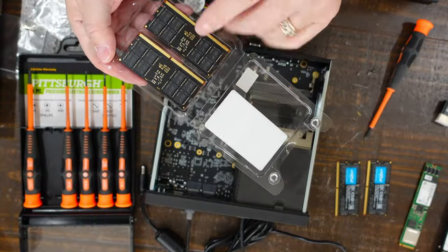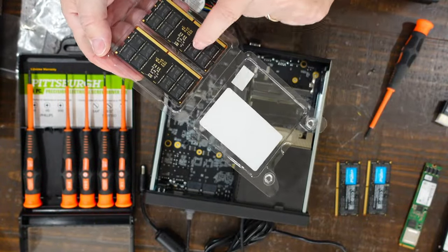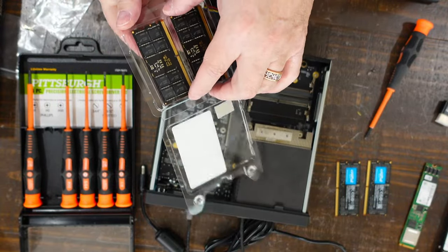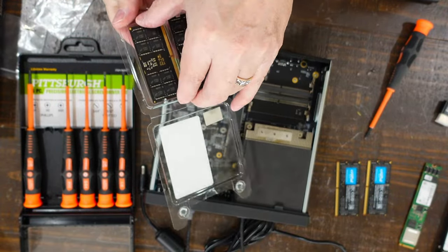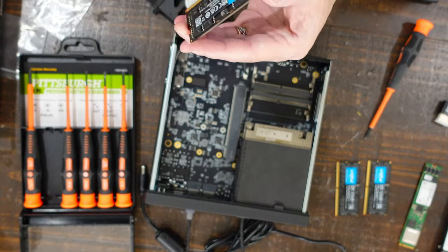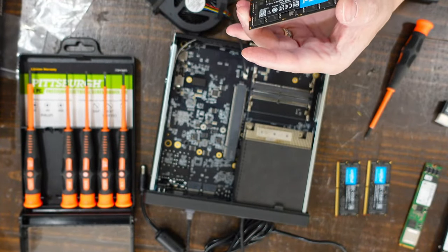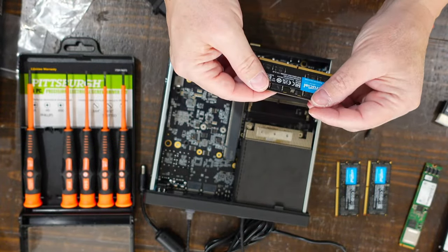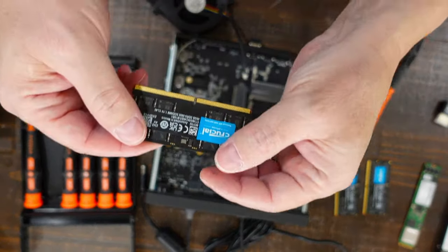These run about $150 for each module, right around there. So you're looking at $300 for 96 gigs of RAM. At least that's what I paid here in mid-January of 2024. 48 gigs.